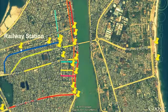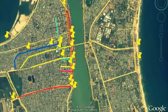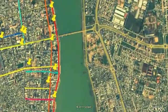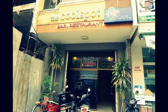If you arrive in Da Nang by train, you might come out here at the Da Nang railway station at number 202 Hai Phong Street. Walking around the city, don't be surprised if you see so many cafes and local pubs. It's because coffee and beer drinking are the most common leisure activities of Da Nang people, and karaoke as well.